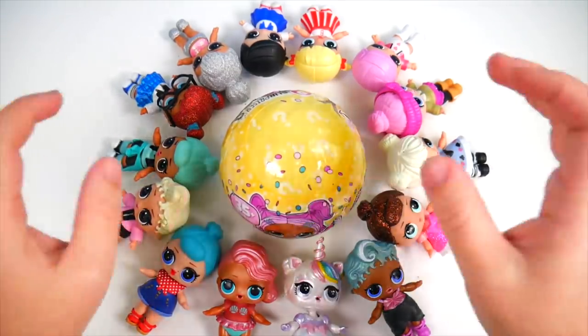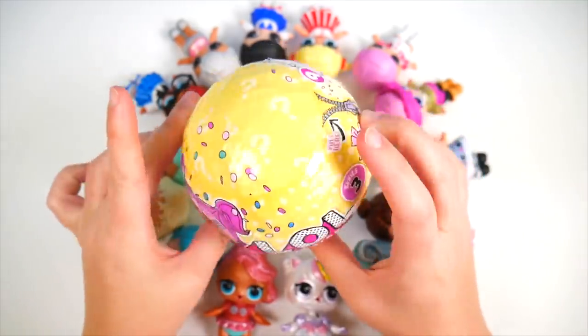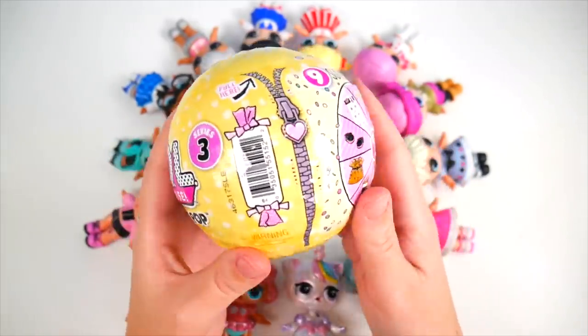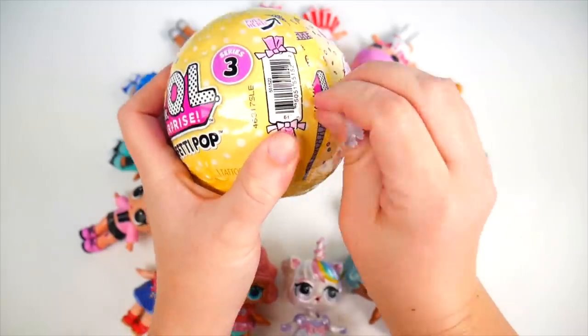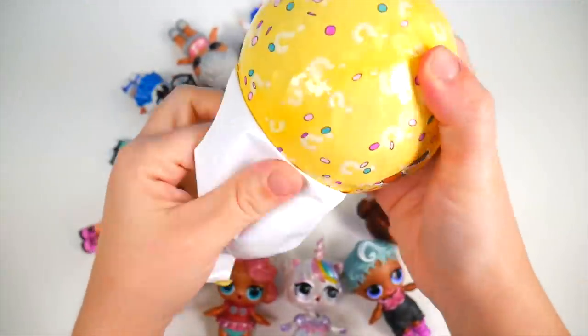And you know what that means. It's confetti pop time. All right, all right. Okay, so series 3, confetti pop. We get 9 surprises. I gotta dig in. I just gotta see. Oh, come on. Who we have in here? Don't break. All right, then let's just peel this away.